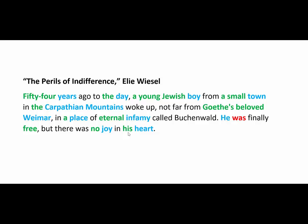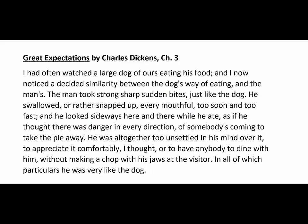Let's try one more. This is an excerpt from Chapter 3 of Great Expectations by Charles Dickens. The narrator, Pip, is describing the way a starving convict is eating his food.